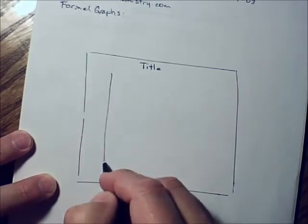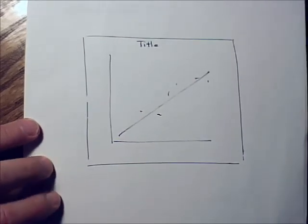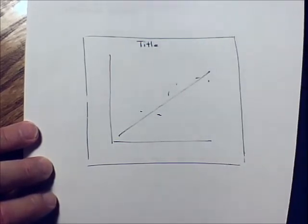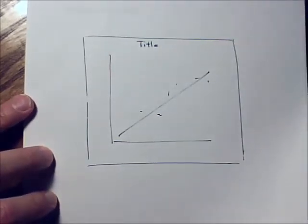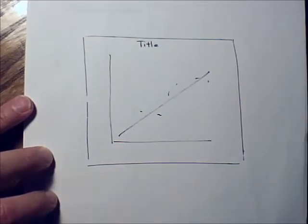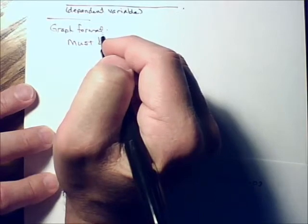Then I'm just going to sketch out a graph here. There's a graph. The only type of graph that you're allowed to use in this class is a dot graph, sometimes called a scatter graph. Dot graph or scatter graph? Which word do you like to call it?